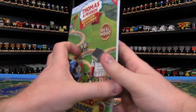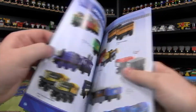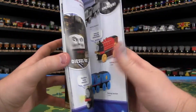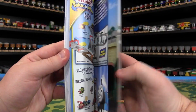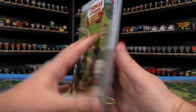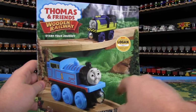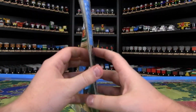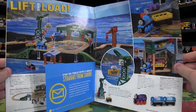Yearbooks have always felt like you're doing a flip book or something, and there's not as much detail. It's all promo pictures and a lot of blue backgrounds. And it's cool. It gets the job done for sure. But this is just a little bit better. They put effort into the backgrounds and stuff, and this makes you really fall in love with Thomas Wooden Railway.